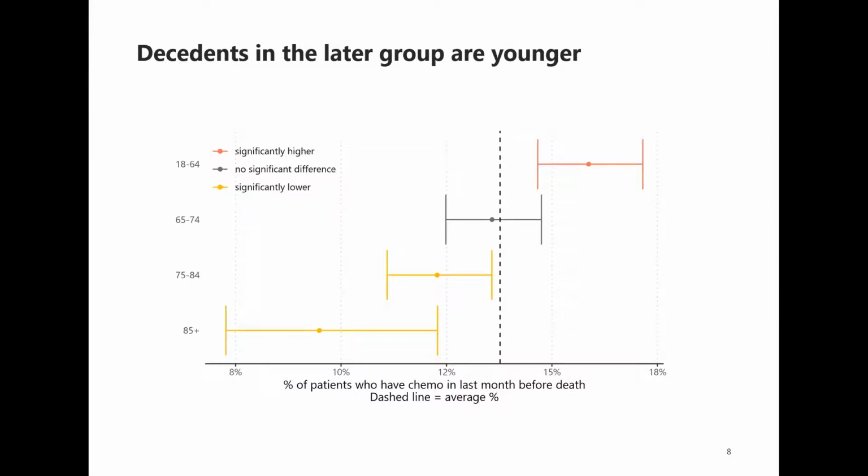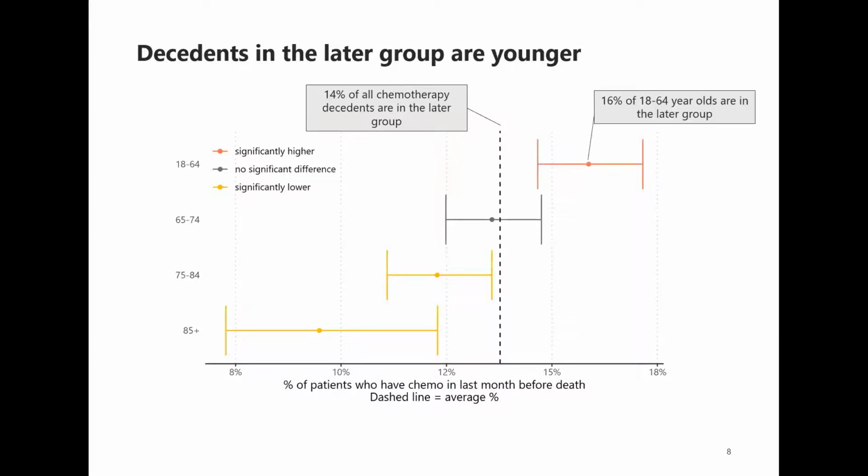We know that overall 14% of chemotherapy decedents are in the later group. The overall proportion is represented by the dashed line on the chart here. However, the chart also shows the proportions in the later group, but by age. So 16% of 18 to 64-year-olds, the younger decedents, are in the later group.